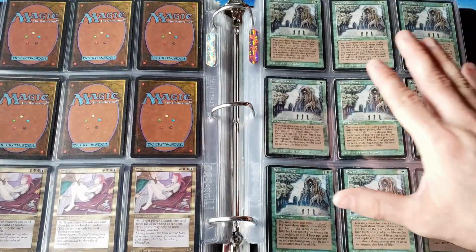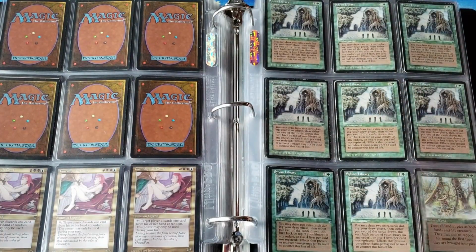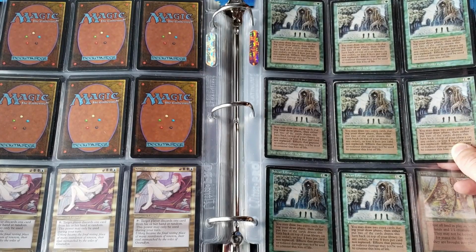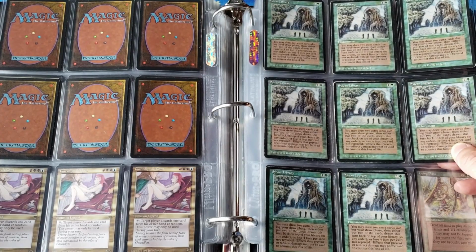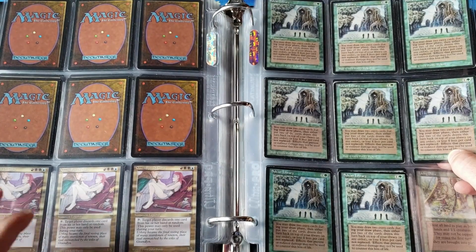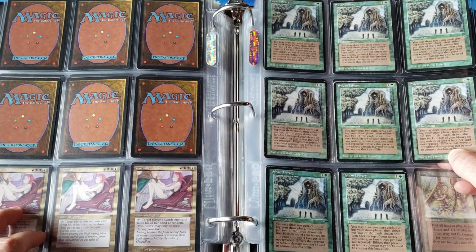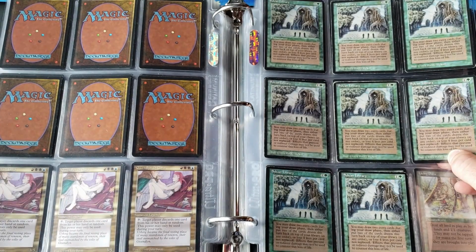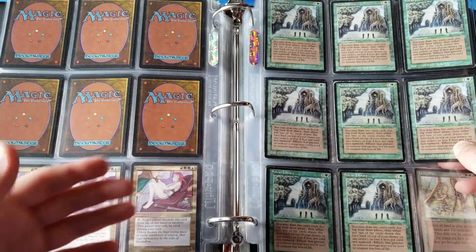Look at Sylvan Library, a great example, everyone. When I look at this card, I think of 4th Edition. I don't think of Legends. I think of the 4th Edition reprint, because that's the one me and everybody else knew from 1995, when Magic became a mainstream national thing all over the country. Everybody was buying 4th Edition and Ice Age. Revised was drying up. Fallen Empires, Chronicles, Homelands, 4th Edition, Ice Age were available. I remember the white-bordered Sylvan Libraries.